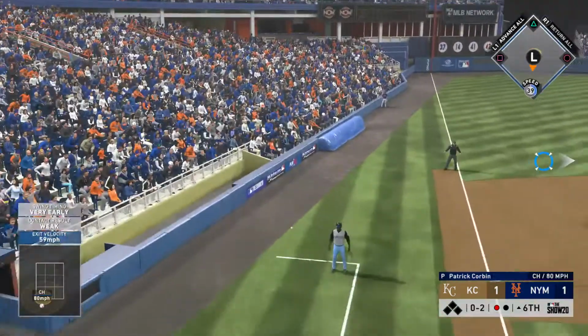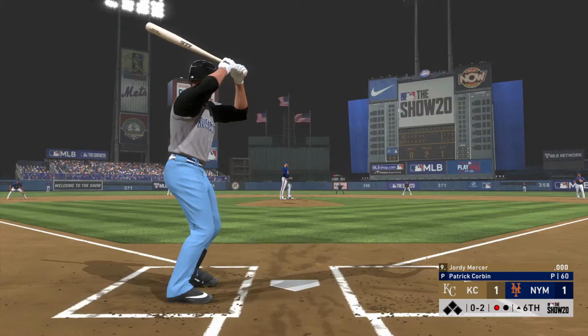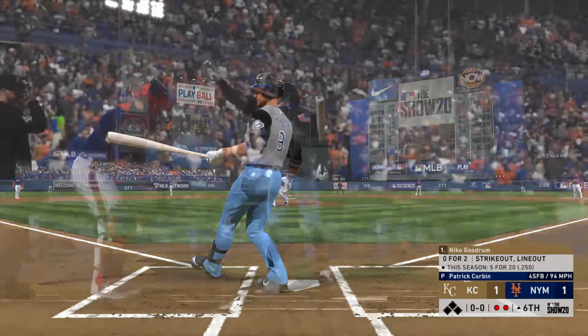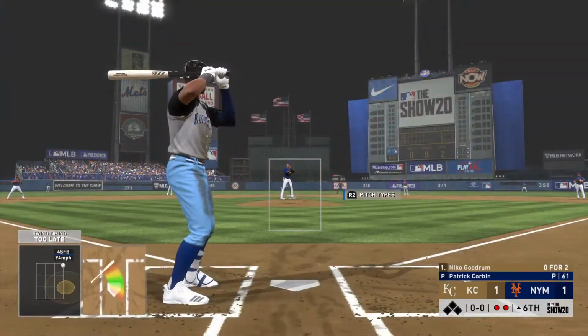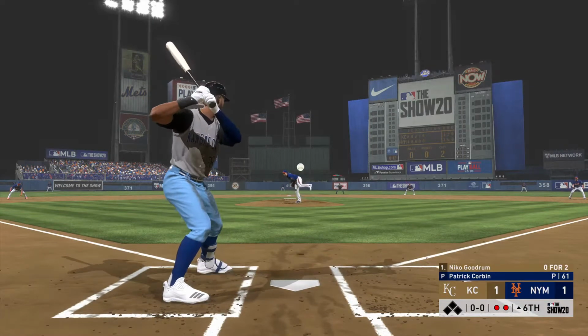In front of the changeup, and he can't keep it fair. 2 strikes on him now. 1 run on 3 hits, and no errors so far for the Royals. And this is swung out and missed, so it's 2 up, 2 down to start the 6th inning. Up next for the Royals. Now at the plate, Nico Goodrum. No hits to this point.